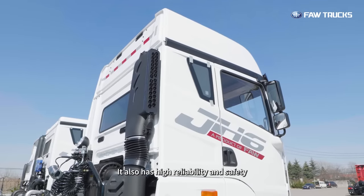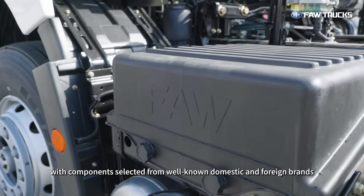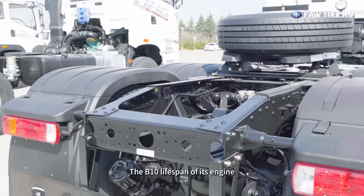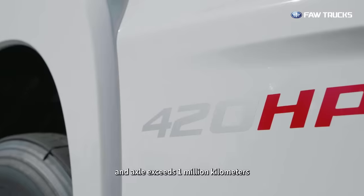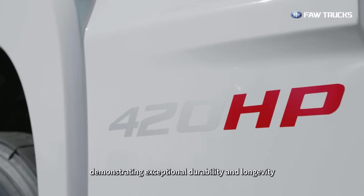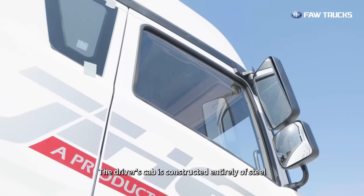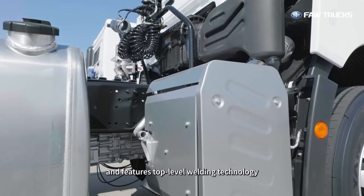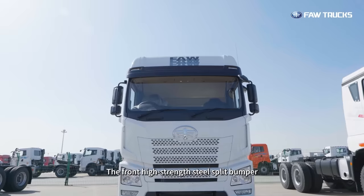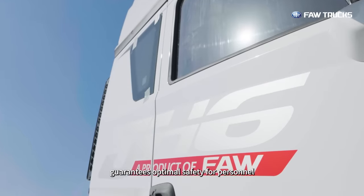It also has high reliability and safety, with components selected from well-known domestic and foreign brands. The B10 lifespan of its engine, gearbox, and axle exceeds 1 million kilometers, demonstrating exceptional durability and longevity. The driver's cab is constructed entirely of steel and features top-level welding technology. The front high-strength steel split bumper guarantees optimal safety for personnel.